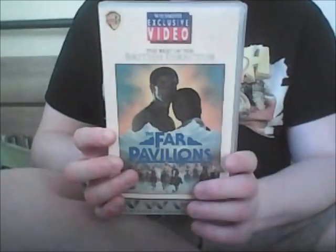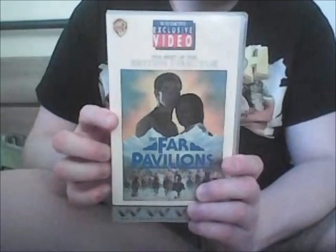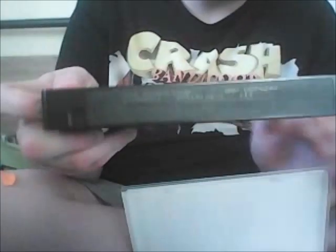And here's the next one, and it's The Far Pavilions. Oh, and this is a W.H. Smith exclusive video release. Here's the front, spine, and here's the back. Here's a tape for The Far Pavilions. Oh, and it has a print date on here. Yeah, there we go. Now this one is 25th of May 1992. So that would have been nearly 31 years, but it's still 30 years old from when that tape was released.